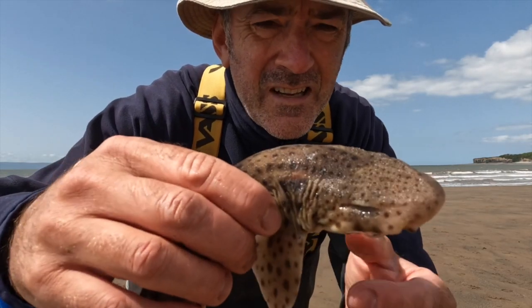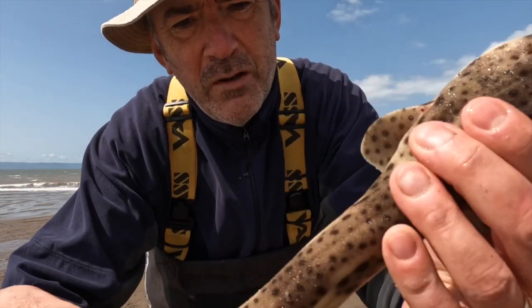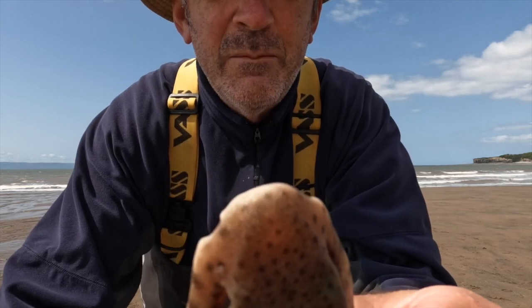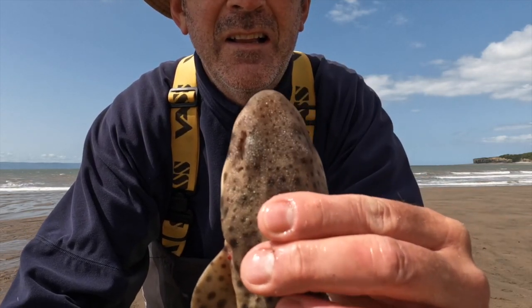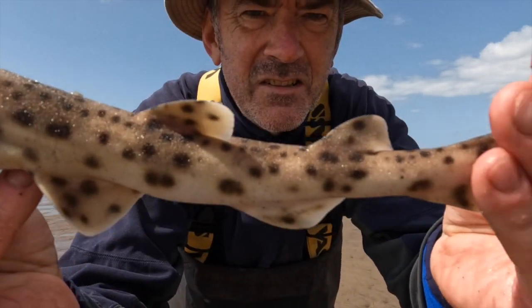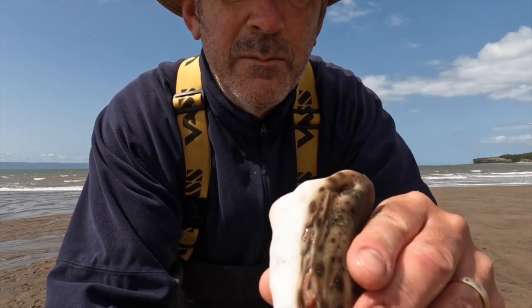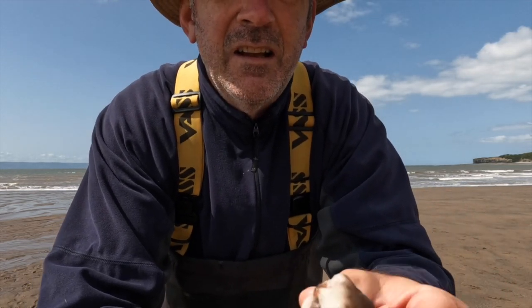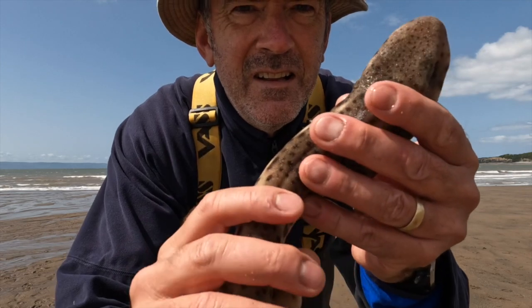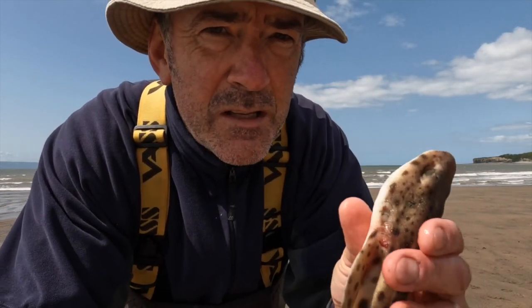Well, here's another one, much smaller than the previous one, which I thought was a Bull Huss, and I'm pretty convinced this is as well. Absolutely tiny. I don't think it's a dogfish, just that the markings look a little bit different, the face looks a little bit different. I'm just going to get this one back in. Didn't see the bite, he was just winding in to change the bait, and he was there, so let's put him back in.